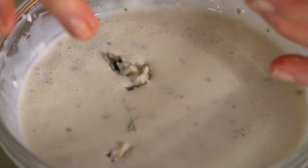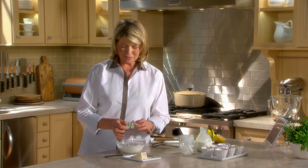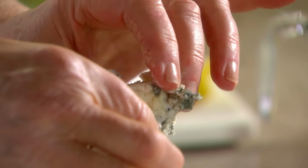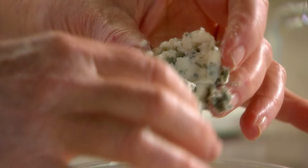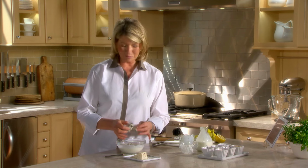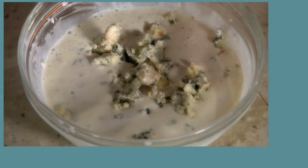Now, this is served over wedges of iceberg lettuce. It's also very good poured over thickly sliced tomatoes. I also like it with endive. Endive is a nice, crispy, spear-like green, which is white, but it's very good on it. And it's also good on radicchio. I love it on radicchio, the blue cheese. And stir this up. There. So that's it. Creamy blue cheese dressing.